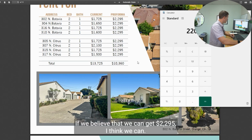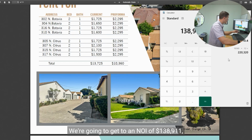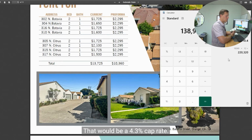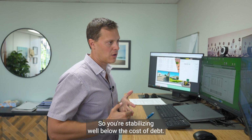If we believe that we can get $22.95, I think we can. Let's take out 3% vacancy and then take out 35% expenses. We're going to get to an NOI of 138,911. What percent is that? Let's do it at the 3.2. That'd be a 4.3 cap rate. So you're stabilizing well below the cost of debt.